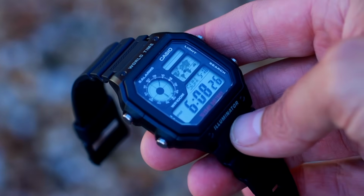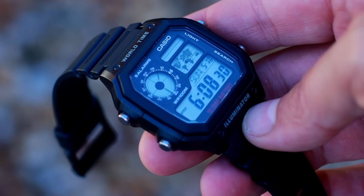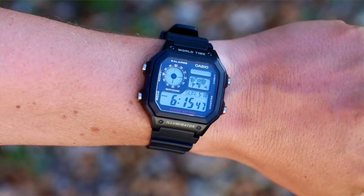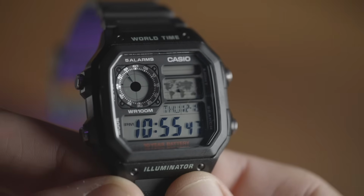To a lot of people, this watch looks very complicated, but it's actually not. Very clever though. 10-year battery life, 100 meters of water resistance, world time, and all the other Casio good stuff. For 20 odd pounds, there's an argument that you shouldn't really need anything else than this. Or, like me, get a silver one, a rose gold one, and a black one. For anyone into their Casios, the AE1200, I think it's a must.